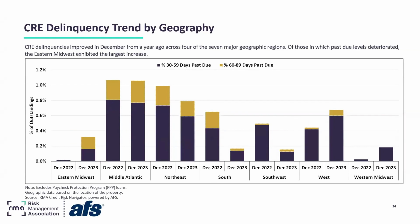Here we have delinquency by geography. And when I first started looking at this, since this is our annual review, I was trying to look at what are the year-to-year changes here. And I was having a hard time. So I stepped back and took a different look. And those of you who have been involved in real estate for a long time have heard the axiom that real estate's all about location, location, location. And that's what I saw here.